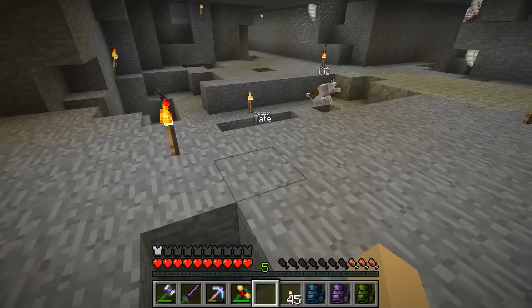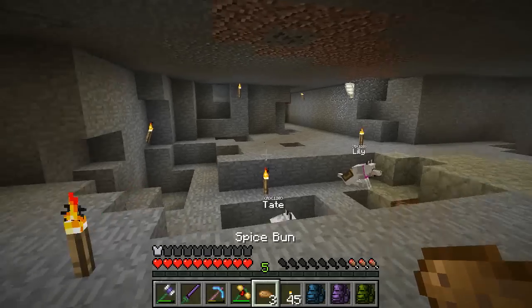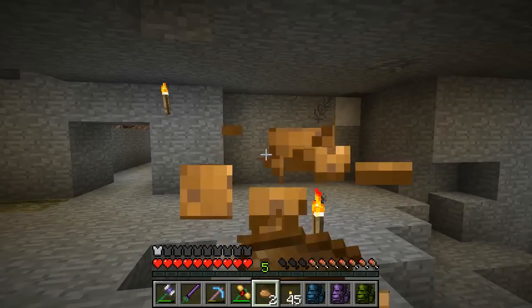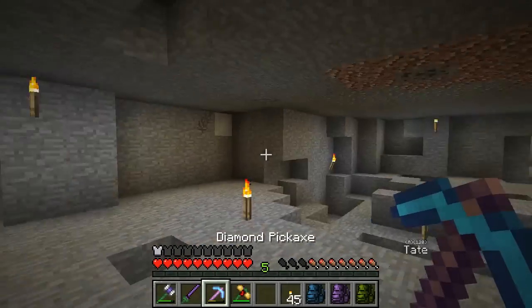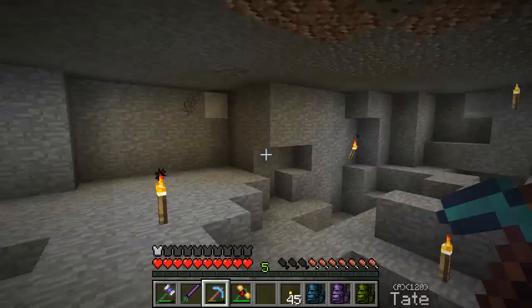Phooey. I'm going to eat a little spice bun while I talk about bats. But yeah, that is, what was I saying? Oh yeah, that's how important bats are.